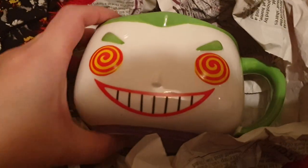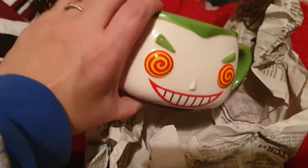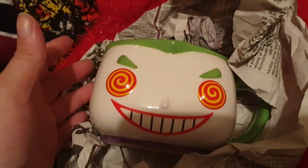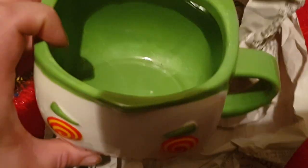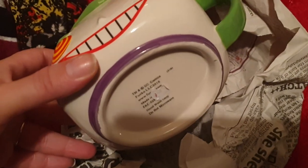Yeah, this is the Joker mug, but it's quite a big mug. I mean, look at it compared to the size of my hand. You could have this as just a coffee mug or tea, but you could put soup in that, I reckon. It's quite a large mug. Really cool if you're into the comic book stuff and the Joker. That is your new mug, maybe. Drink your hot drinks out of it.